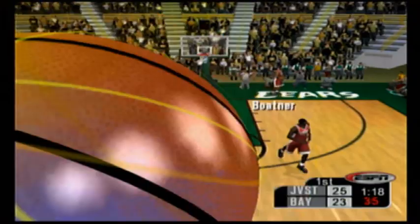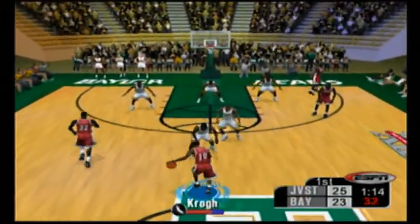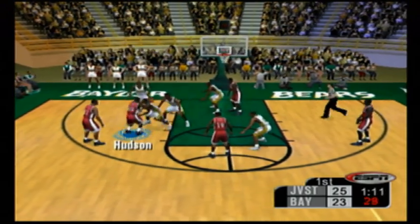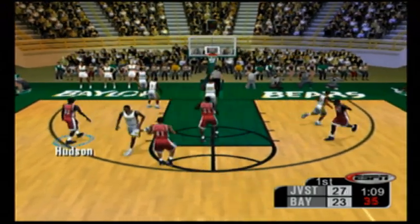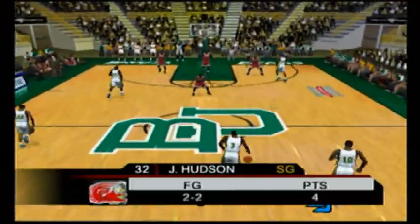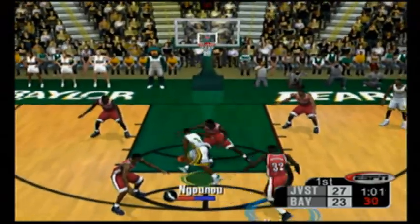Chandler. Reginald Chandler. 2-point differential between these clubs. For 2 points, Hudson buries it from the high post. Hudson. Boy, nice touch from a kid you don't see taking a lot of shots, but a good effort on that play.